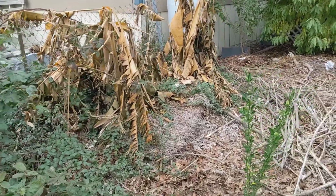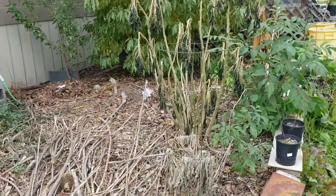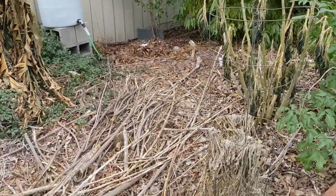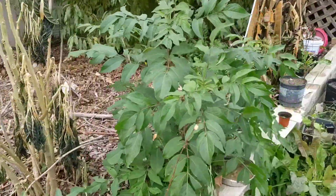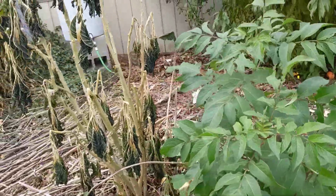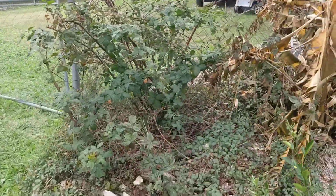This is my mulch. I guess my mulch bed. Where I just put leaves and grass and whatnot in here. And the chickens dig it up, and it's super fertile. But all the bananas are dead. The angel trumpets are dead. My elderberry came back just fine. So that's good. This blackberry, the Kiowa blackberry, is doing just fine.